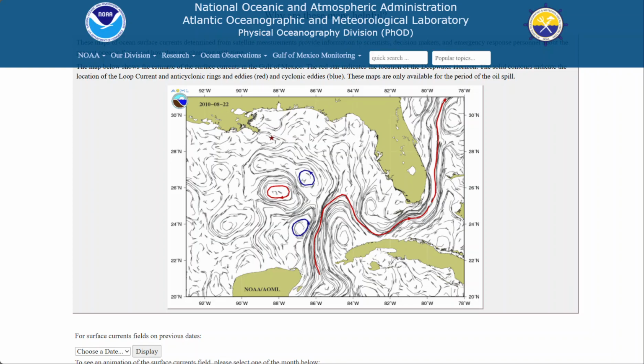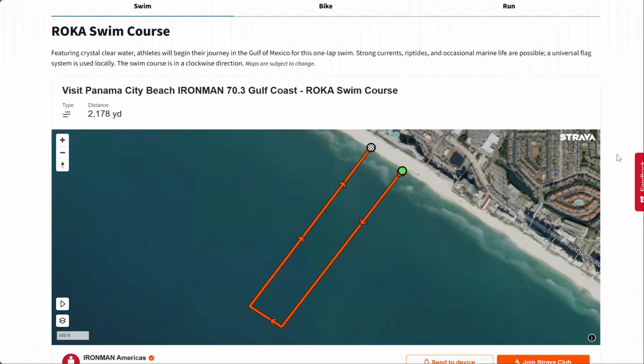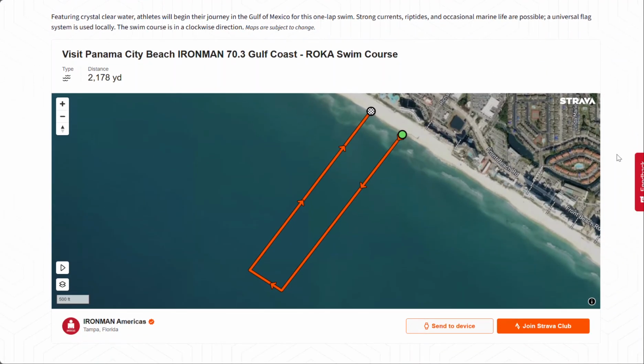A cyclone, they call them eddies. So just because the water is overarchingly going one way doesn't mean that that is always the case, which is going to create some issues for you on race day. Going to our course overviews here. This is our swim course right here. Again, with weather and wind, the water could be going this way, or a combination of ways.